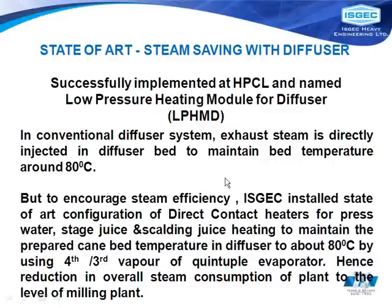In this, we are maintaining the diffuser bed temperature at 80 degrees by pumping the juice through direct contact heaters, which are very next to the evaporator and diffuser, in between evaporator and diffuser. And we are using all these vapors from the fourth and third vapor to control the steam consumption in the plant.